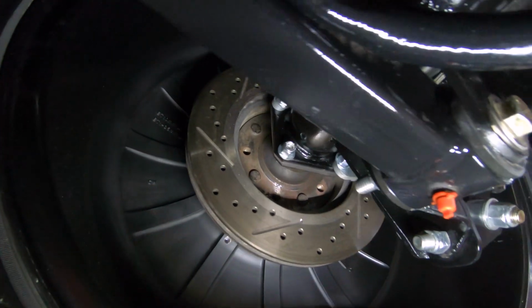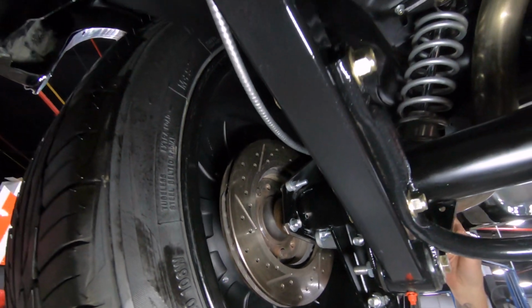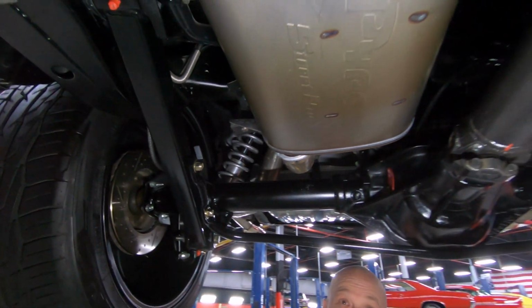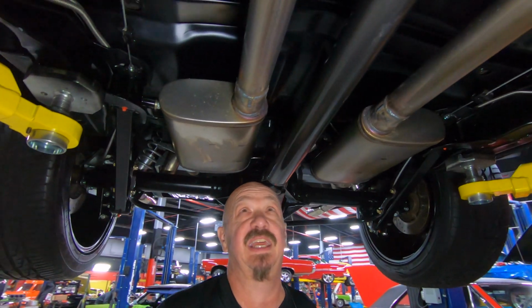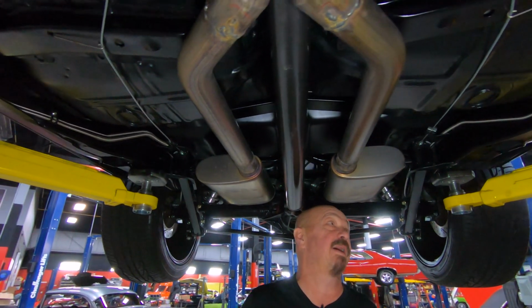Looks like the parking brake on the disc brakes are hooked up. This does look like it's stainless to me too on the exhaust. It's a pipe setup, and yeah, those pipes, guys, are normally stainless. You can see that it's been all welded up, looking good.